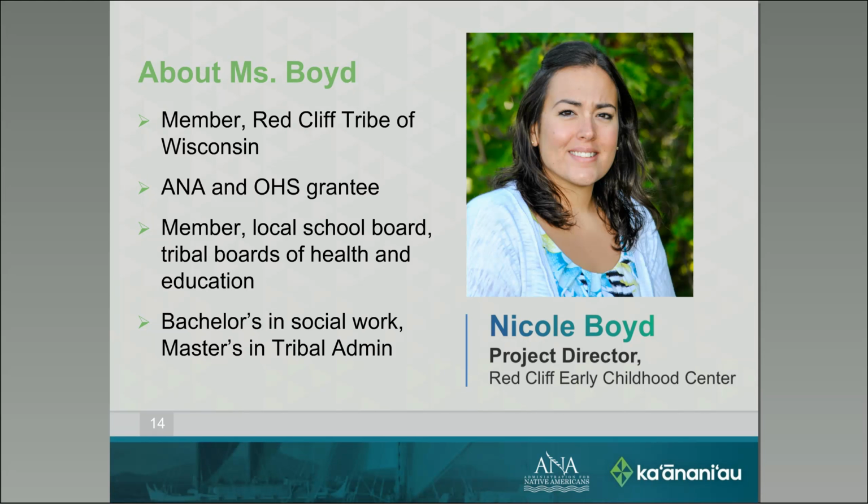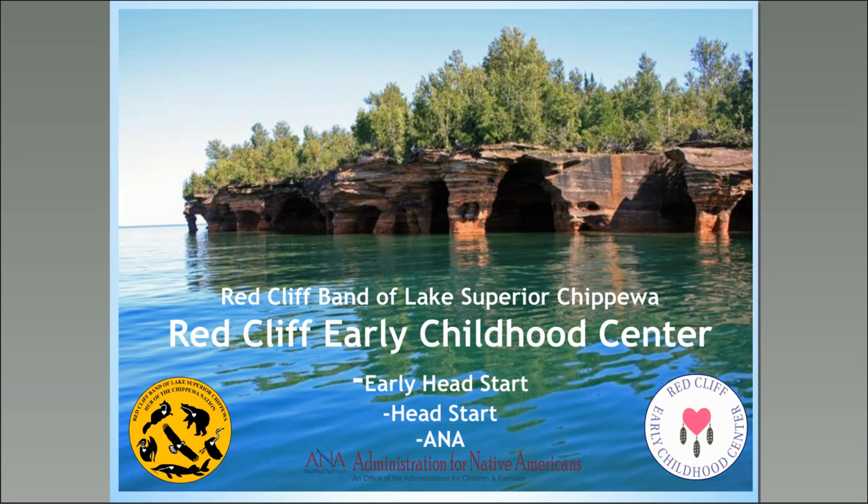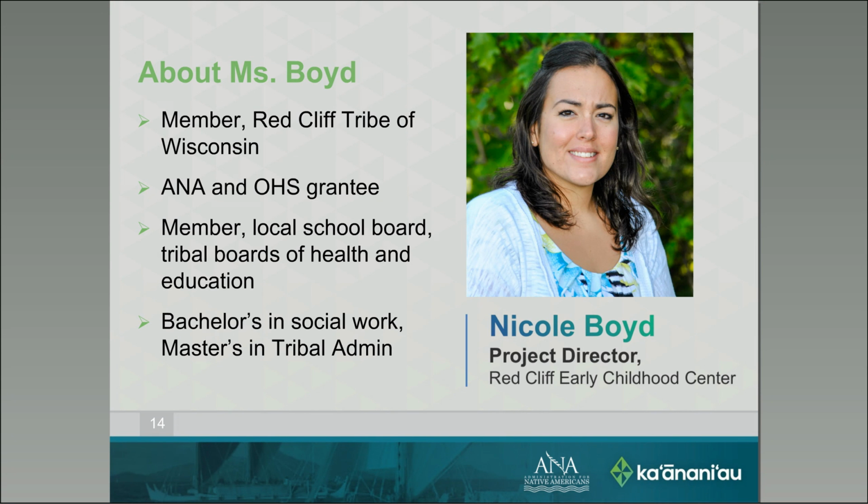When she's not working, she spends her time with her husband and kids and stays involved in other community activities. Ms. Boyd is currently on the school board for her local school district, the Tribal Health Board, the Tribal Board of Education, and she leads a local Girl Scouts troop. She has an undergraduate degree in social work and a Master's of Tribal Administration and Governance degree. Ms. Boyd enjoys working at the Early Childhood Center, where she gets to be around her community's most precious assets, the children, and work partners helping to prepare children and families to become lifelong learners while teaching traditional Ojibwe values and teachings. I'm delighted to be the program specialist for Red Cliff. They are a wonderful program and serve as a model program for other grantees that I work with.